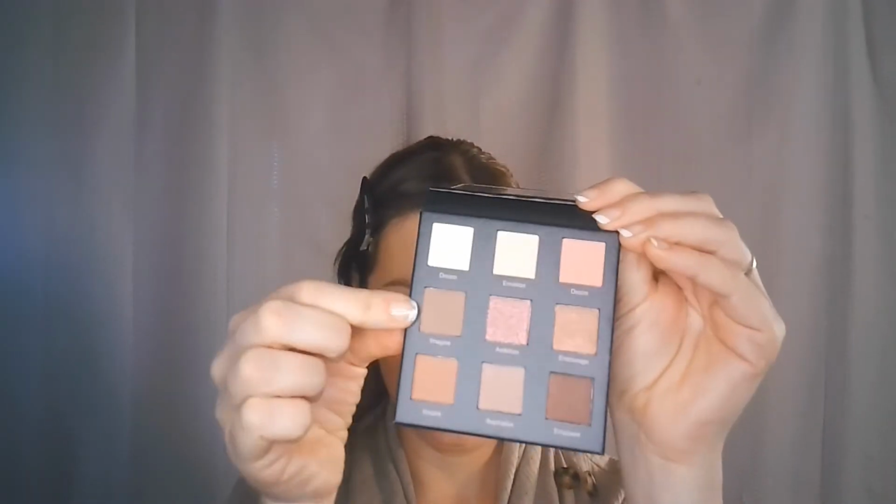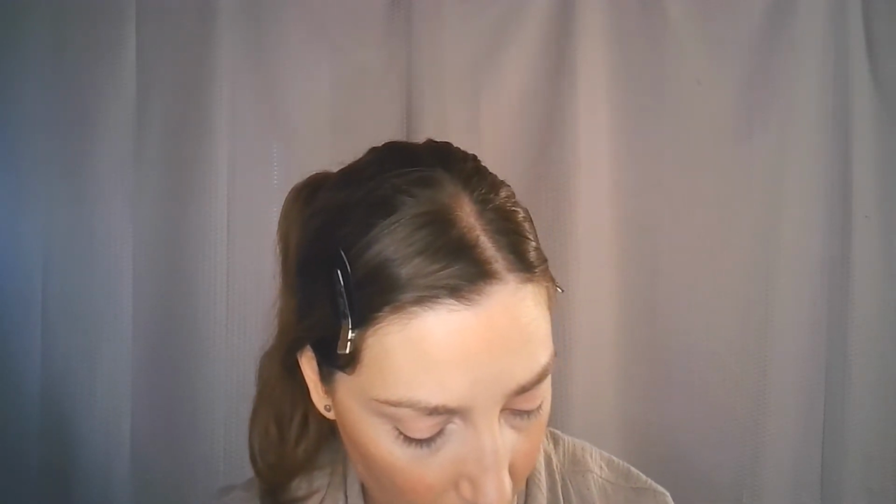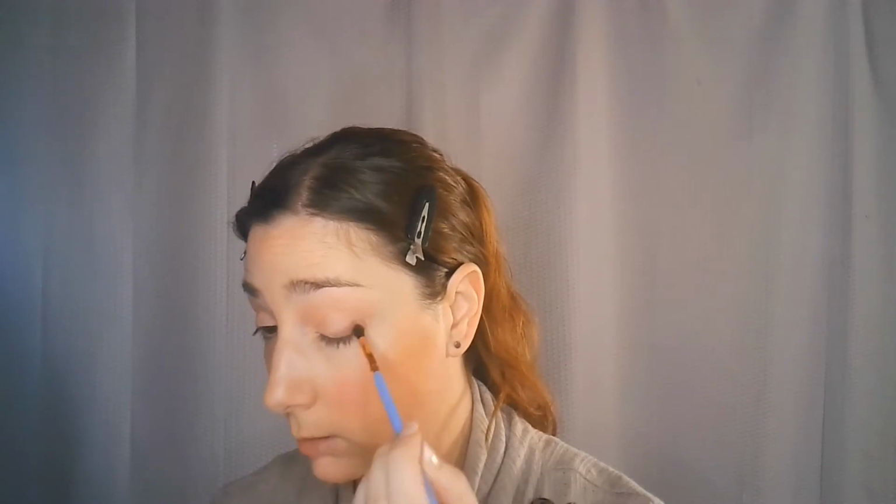Let's see what shade. I think I want to go in with the shade Imagine next, this one right here. So this is the Luxie 237. You can see it's a little bit smaller than the Luxie 205. So give that a quick swirl. Go in with the shade Imagine. Corner. Just gonna start buffing.